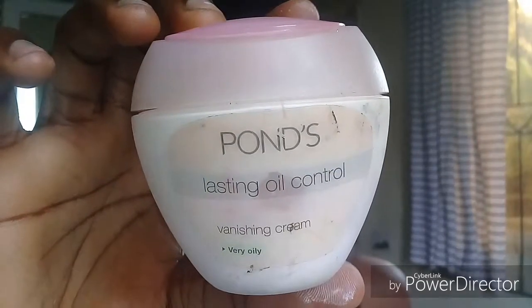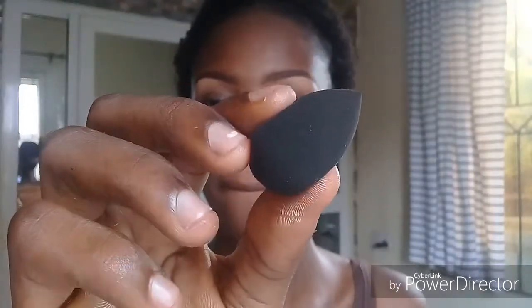First up, I'm going to be priming my face using the Pond's Lasting Oil Control Vanishing Cream, just for my nose area, my T-zone, because that's where I get most oily. And I'm going to go in with this concealer, the Black Opal Total Coverage Concealing Foundation in Heavenly Honey. I'm going to use that to highlight underneath my eyes, and I'm going to put the beauty sponge directly into the concealer because it gives a lighter feel than applying it with a brush directly to my face, since I'm not using foundation.